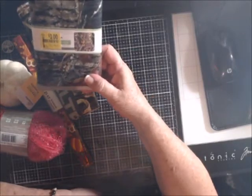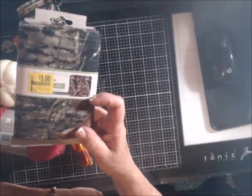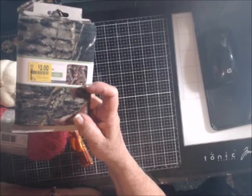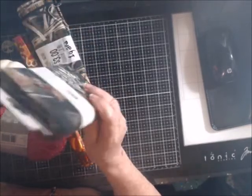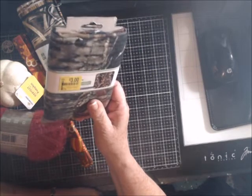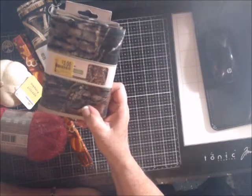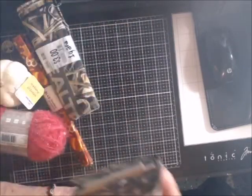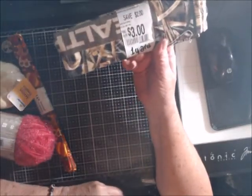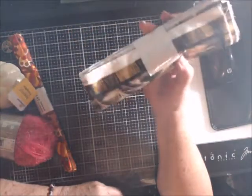Anyway, I got this beautiful fall pattern fabric, and it's like a tree with the leaves that are fall color for $3. As you can see, it's right much on there. It's more than a quarter pound. But it is a lot of fabric. So I picked this up, and then I got another, what looks to be fall. It's 1 yard for $3.